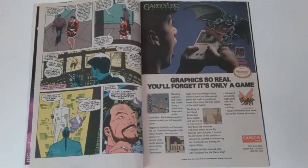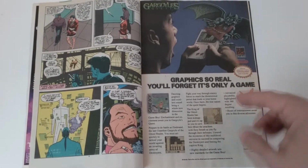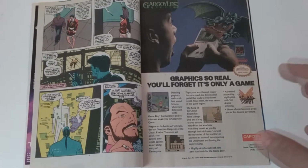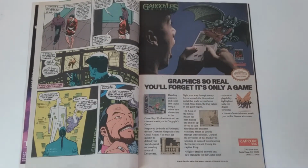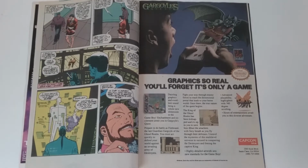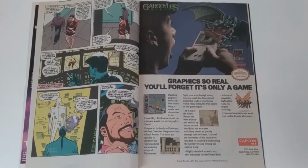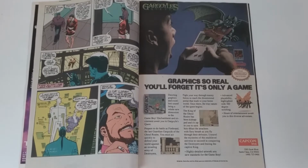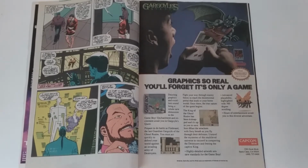Now here we are, Gargoyle's Quest, a fantastic game, by the way. Graphics so real you'll forget it's only a game. Nah, I'm not gonna go that far. It's Game Boy. Now back in the day, Game Boy graphics and what you could do were pretty darn cool. You could have a game this good portable. Sure beat those Tiger electronic games, I'll tell you that.